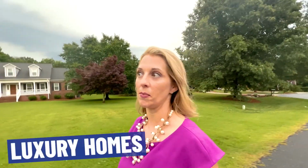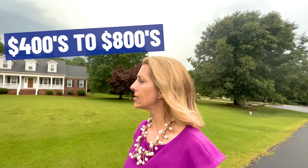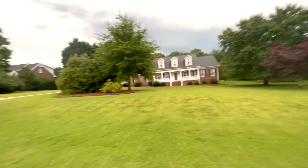This neighborhood has about acre-sized lots, and this is the most affordable neighborhood that we're going to be seeing today. They actually have houses here in the 400s, so that's a really good deal to be in an actual neighborhood out in Summerfield. Usually, as you can tell from the other houses, they've been quite expensive and luxury homes, some of them in the millions. So these run about 400 to the middle 8. And like this house, I don't know the size of it, but I bet you it's bigger than it looks.